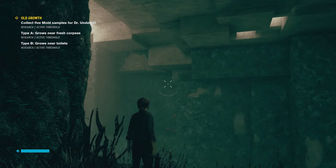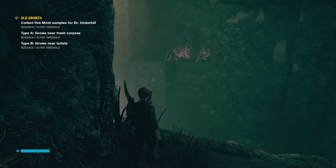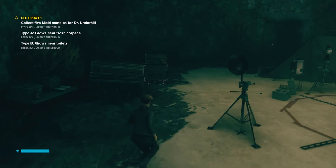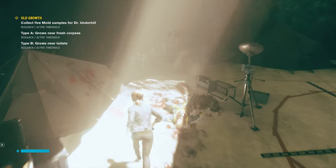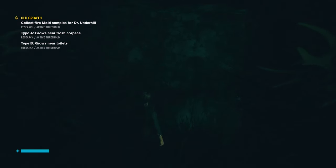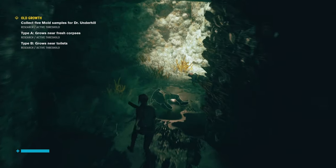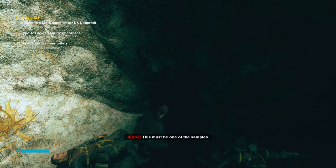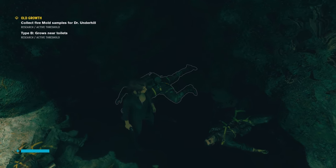I could probably get over there. Actually, maybe get over there. I'm not gonna say probably. This must be one of the samples. I would just need one that grows near toilets. I mean, I would assume that'd be in the bathroom, but didn't we explore that area?